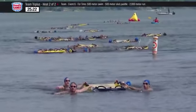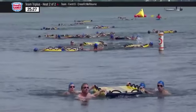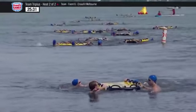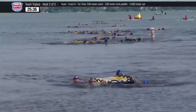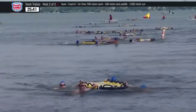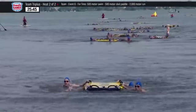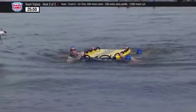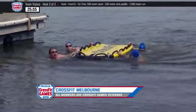Here's Melbourne. They can already get into the shallow water and tiptoe their way up to the ramp. And in the distance, that's the secondary grouping that includes the two Mayhem teams, Independence and Freedom, as well as Invictus X and OC3. Once they get back to the ramp, they'll have to get their shoes on, get the rope, and then they're on their way.